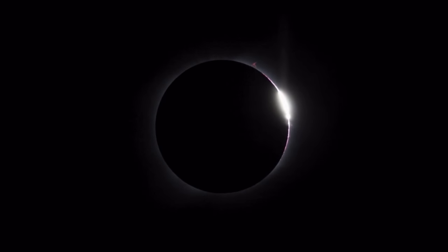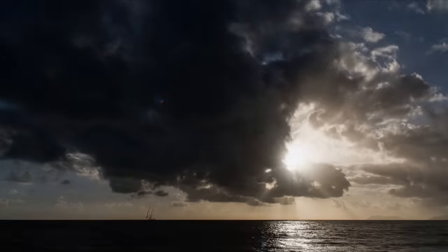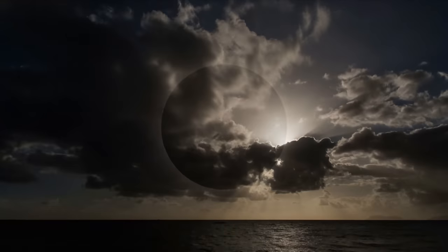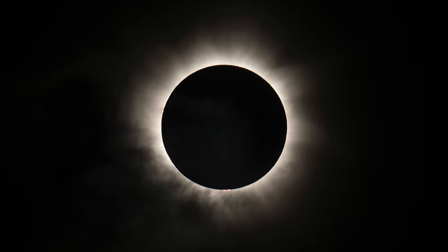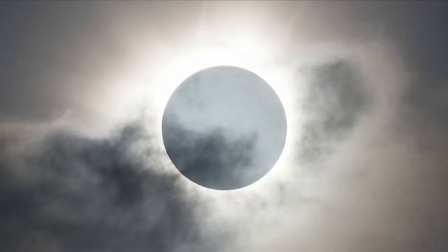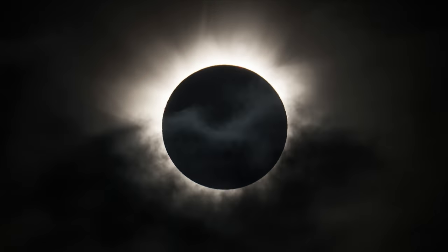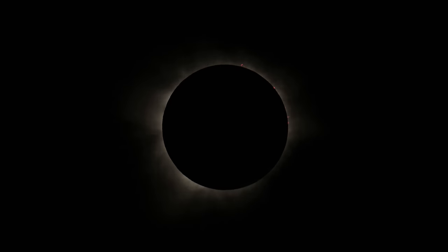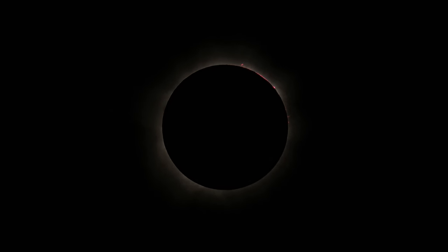But why wait? Eclipses are a natural wonder that seem tailor-made for humans to enjoy. And they're a reminder that even here on Earth, we live in a larger cosmic reality. A reality that seems unlimited in its capacity to enchant us.